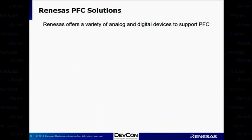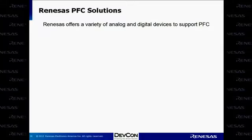So Renesas actually offers a variety of power factor correction solutions. We have both analog and digital. We have analog ICs. We have both CRM and CCM topologies, single channel and interleaved, and then we also have internal MOSFET drivers. So one of the advantages for analog would be that they have internal MOSFET drivers. With an MCU, you're going to have to use an external one.